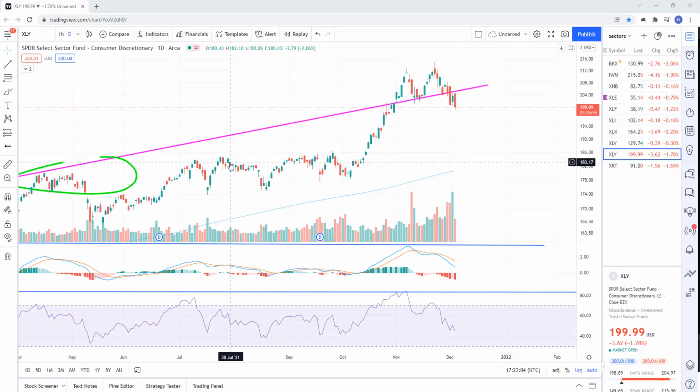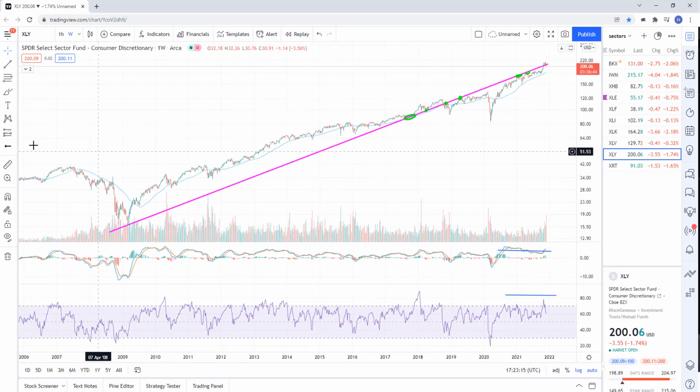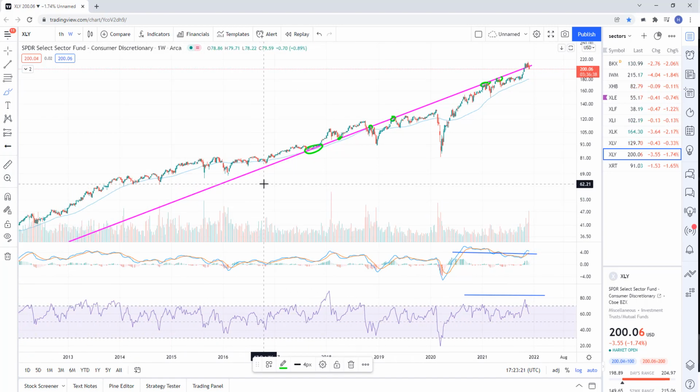This is interesting. I want to talk about the consumer discretionary ETF, XLY. I've been watching this trend line on the weekly chart. This is coming off your 2009 lows right here. So there's your lows, and you can see we don't have as many reactions as the SPY, but it's still a pretty congruent trend line with the SPY.